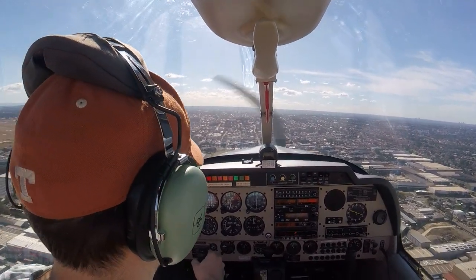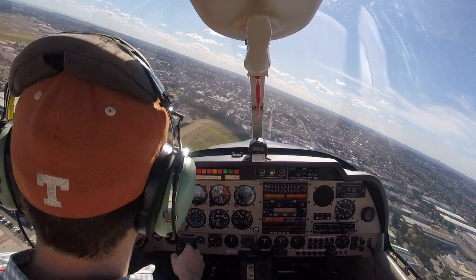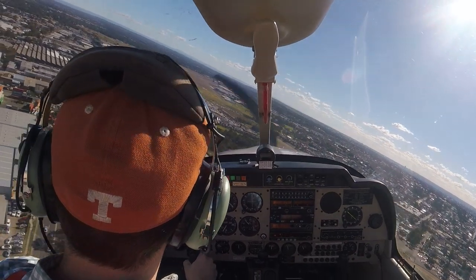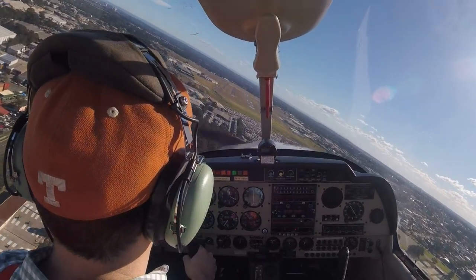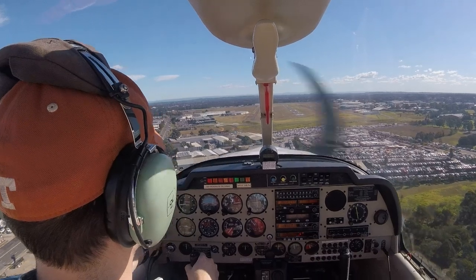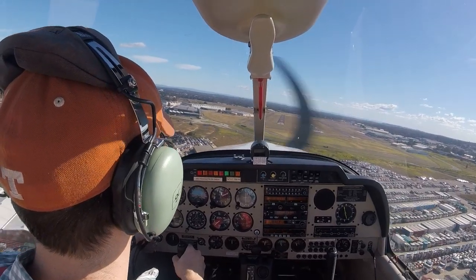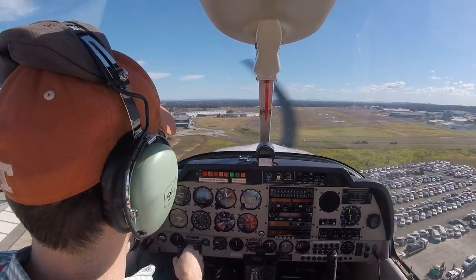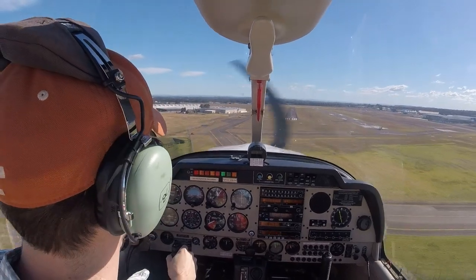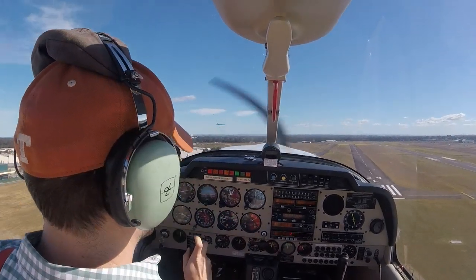Tower, Foxtrot E796, ready, holding point Bravo 5, runway 29 left. Foxtrot E796, tower, hold position. Hold position, Foxtrot E796. India Sierra November, go around. India Sierra November is going around.